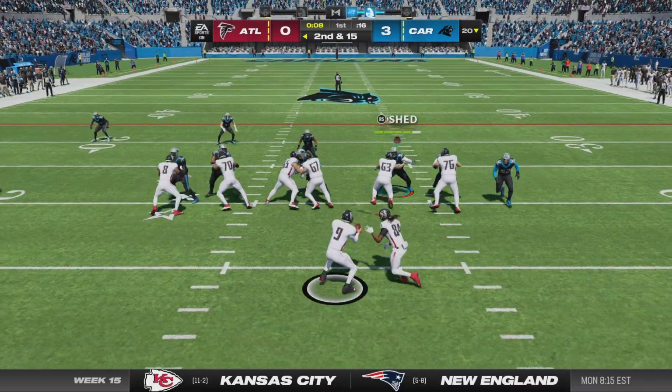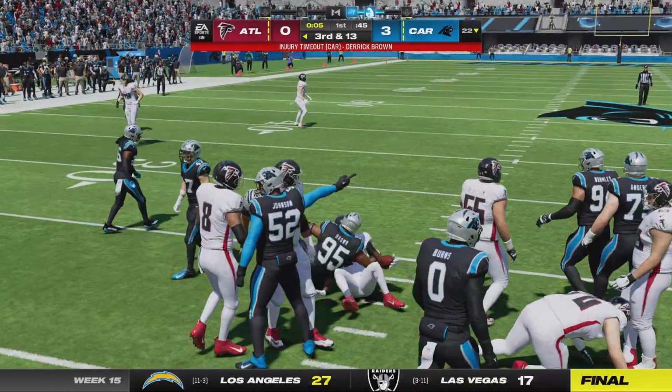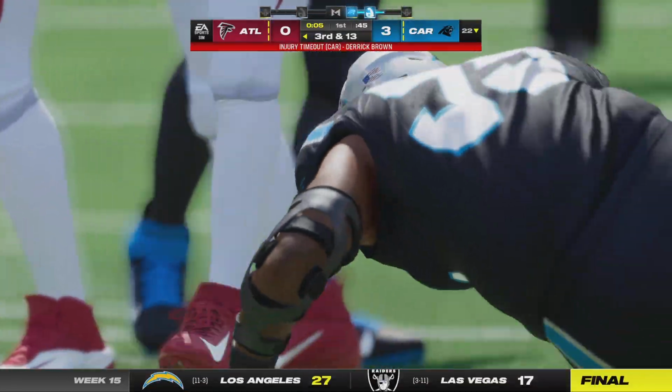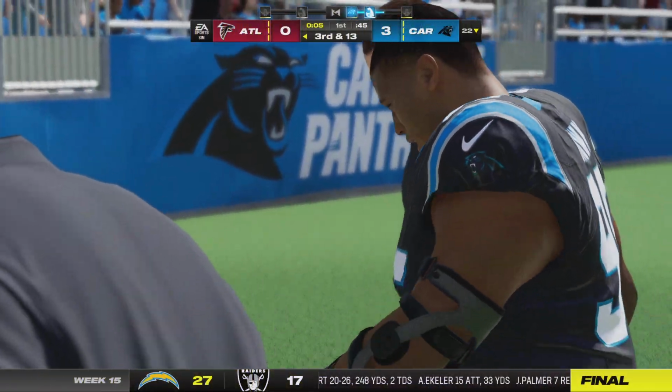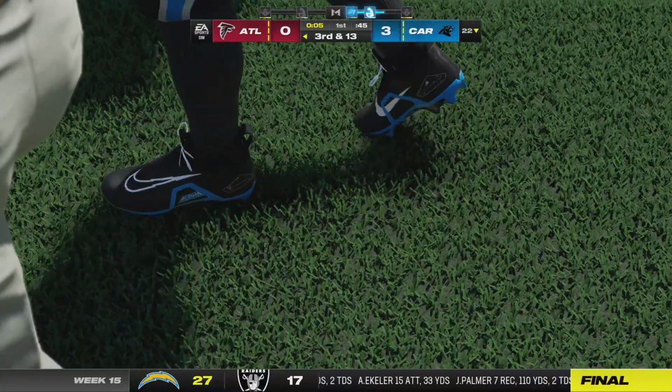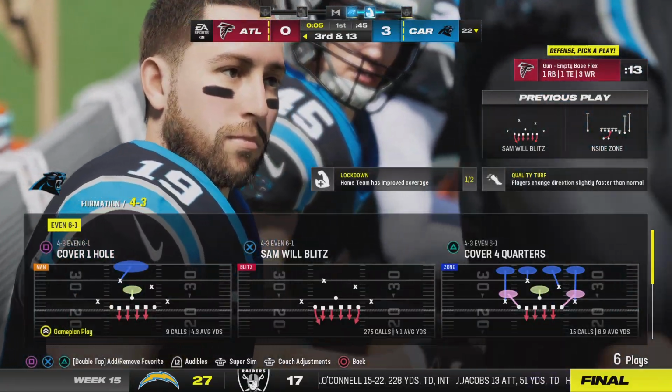That too. Out of the gun, a run with Patterson. This will be a short gain of 3 before he's brought down at the 22. We'll get a pause here. There appears to be a Panther who is shaken up on that last play. The medical staff will attend to him, and we will step aside.